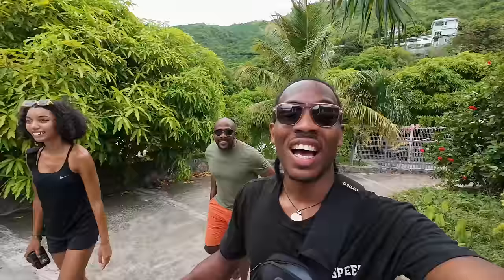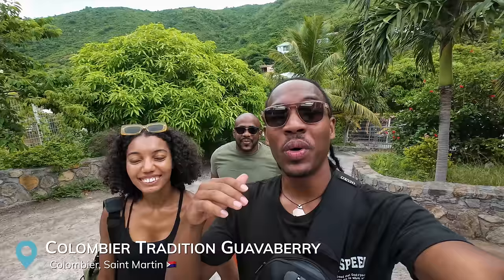Here, actually, our lovely Airbnb host Harry invited us down here. Guavaberry, it's a local fruit here to the island, and it's their national, their actual natural fruit, right? Yes, yes, yes. So we are going to actually get a tour of how they make the liqueur. So let's stay tuned and let's do this.